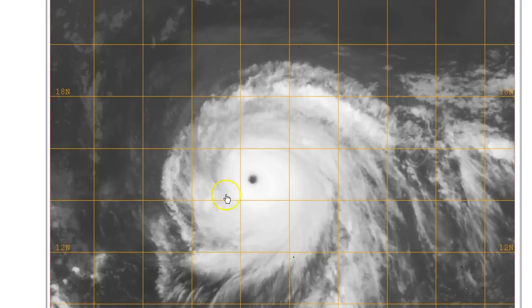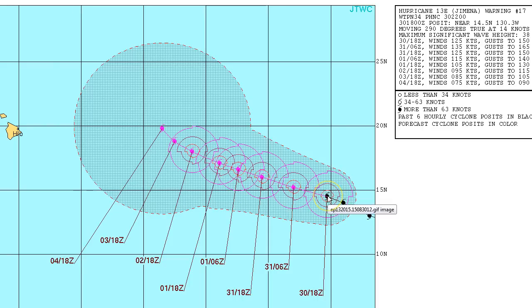And Jimena, also satellite image, clearly defined eye. You get this good, clean kind of eye. Typically shows up when you start getting 90 knot winds or stronger. And here's the track for Jimena. Currently, it's right here.